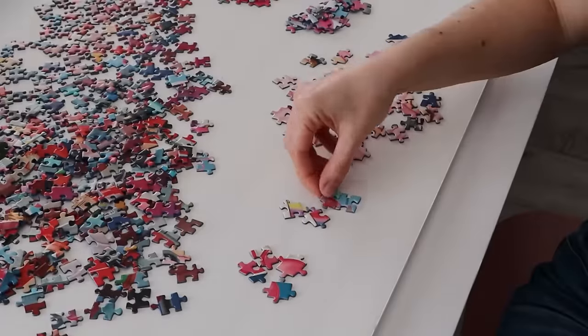This is so fun so far. I'm loving this puzzle. I'm so happy that I figured out a way to get it all the way from Europe. I don't know why they didn't release it here. This is such a fun puzzle.